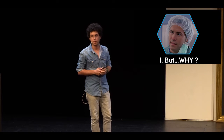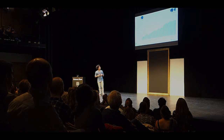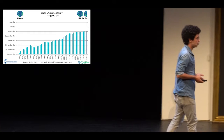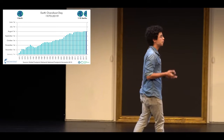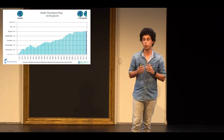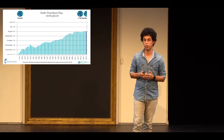So, why do we need aerogels? This graph is called the Earth Overshoot Day. It represents, over the last 50 years, the day of the year from which humanity, as a whole, has consumed all of the renewable resources on the planet for the current year. As of 2019, if we were to go year-round, we would need around 1.75 planets. And do you guys know how many planets we have?